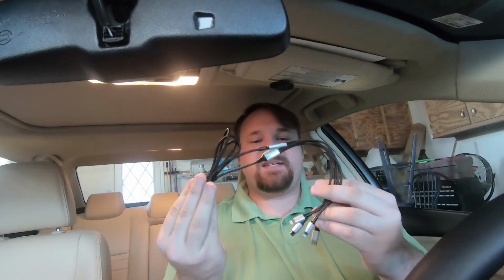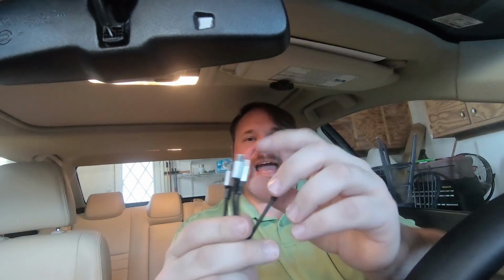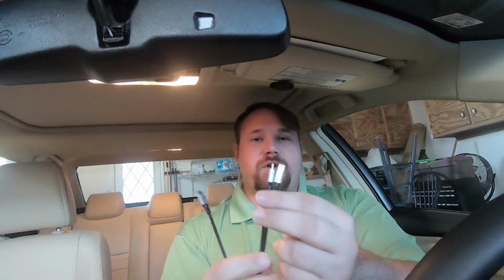Let me open this up and show you what it is. This is a charger that allows you to plug this end into your USB port. It covers Apple Lightning connectors, USB Type-C, and micro USB. So this is going to be for all of your Android phones up until like last year or this year. This is your brand new Android phone connector, and this is for your iPhone people.